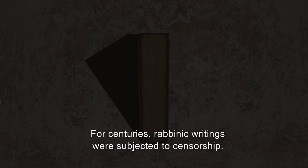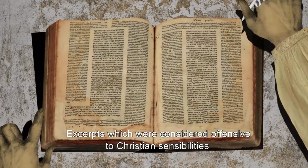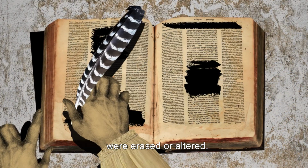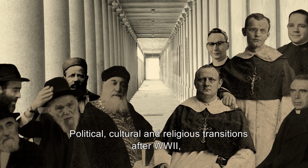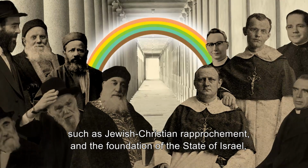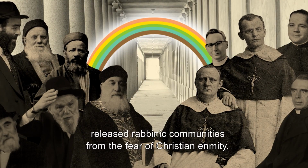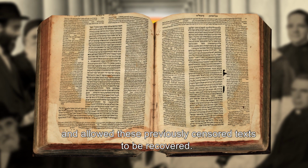For centuries, rabbinic writings were subjected to censorship. Excerpts which were considered offensive to Christian sensibilities were erased or altered. Political, cultural, and religious transitions after World War II, such as Jewish-Christian rapprochement and the foundation of the State of Israel, released rabbinic communities from the fear of Christian enmity and allowed these previously censored texts to be recovered.